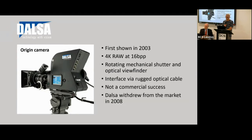It had a 4K resolution, so 4,000 pixels across, at 16 bits per pixel, and it outputted that raw bare data as opposed to a sort of processed data, as the other cameras were doing. So it had a higher resolution and also a higher dynamic range. It also had a rotating mechanical shutter and an optical viewfinder, just like a real film camera would have. The interface to it was via a fiber optical cable, rather than the fragile video coaxial cables that a lot of the other cameras used at the time.